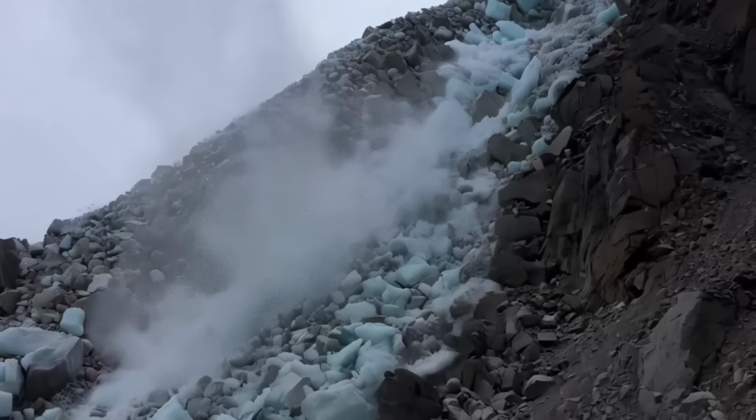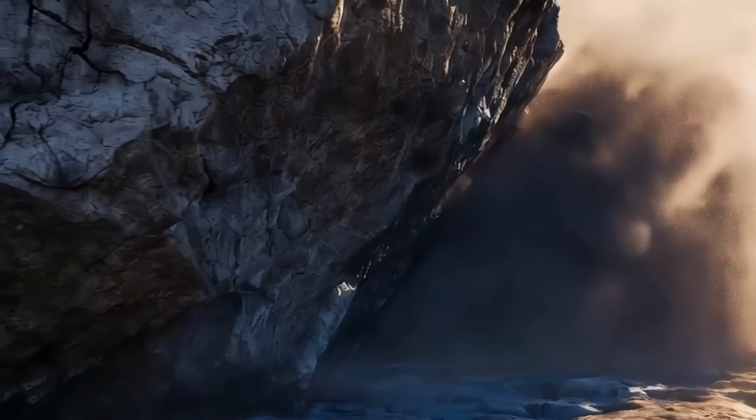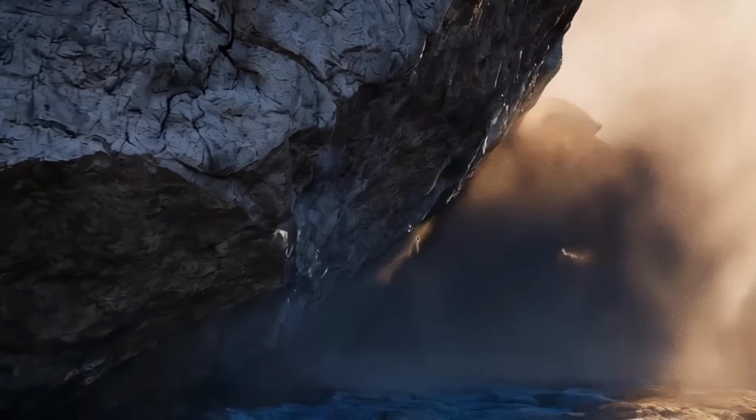It turned out to be a perfect storm of elements. A glacier, weakened by years of warming, could no longer bear the weight of the mountain above.